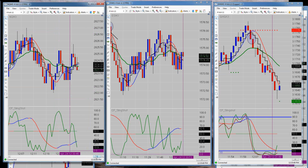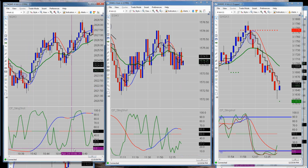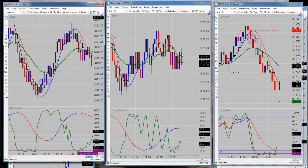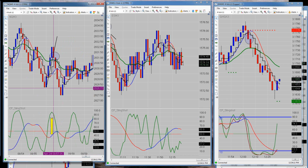Let's see, on the NQ, I had pointed out some trades on the NQ this morning as well. Right in here, a short trade. In here, a long trade. A short trade here. Now, I'm not going through all the exact trade setups. If you've been here for a while, you know how to do all this. If you haven't been here for a while and this is all new to you, what you need to take away from this is that we're doing the exact same thing on every single market that we trade.